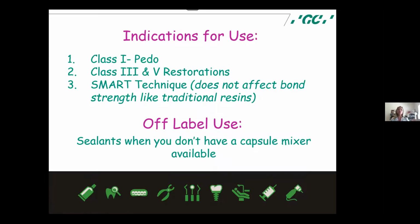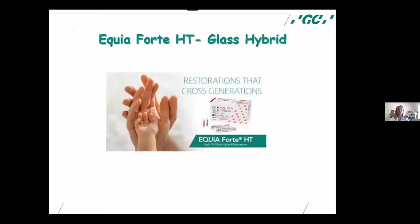So where would you use it? It's really indicated for class 1 keto patients, class 3 and class 5 restorations. You can use this in the SMART technique because even though this has resin in it, the resin component is very small. So this does not affect the bond strength like your traditional resins do. And of course, this is great for an off-label use as a sealant if you don't have a capsule mixer available. And I think there may be some people on here that may be using this interchangeably with the Fuji Triage.